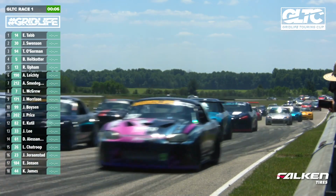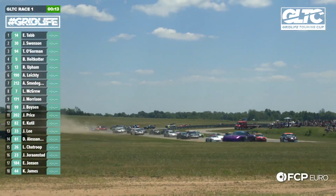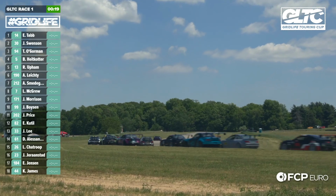3 wide down the inside is Andy Smedgaard towards the first corner. Brian Heitkotter up to second. Emil Tab, he got off at the exit of turn 1, kicked some dust clouds up. O'Gorman to the inside of Heitkotter. That's for second place as they come up out of turn 2.